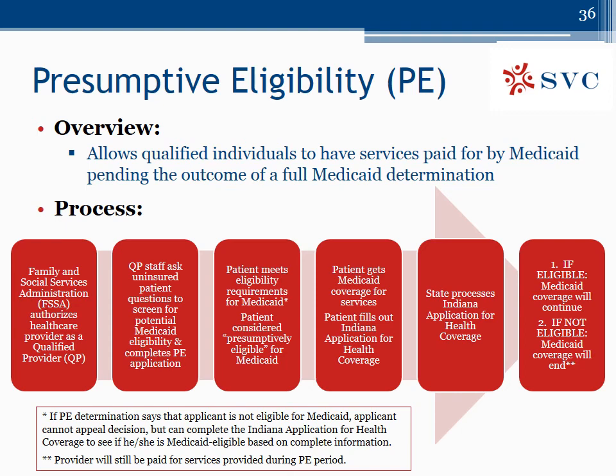When an individual is considered presumptively eligible for Medicaid, the patient gets Medicaid coverage for services during the presumptive eligibility period. They then fill out the Indiana application for health coverage. The state processes the Indiana application for health coverage, and if found eligible, their Medicaid coverage will continue. If not eligible, Medicaid coverage will end, but the provider who rendered services during the PE period will still be paid for any services rendered.